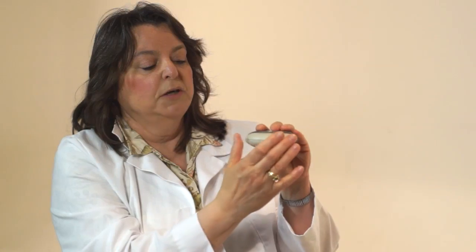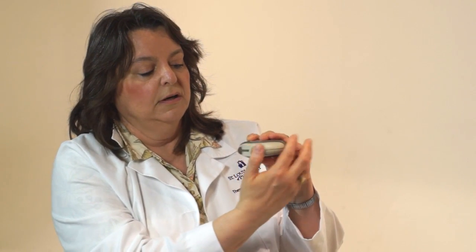That's it. Now let me show you how, and then you can try on this device. It doesn't have any medicine in it. So I'm going to put my thumb in the thumb grip, swing it around, and I'm going to pull the lever back. I'm going to blow out all the way.